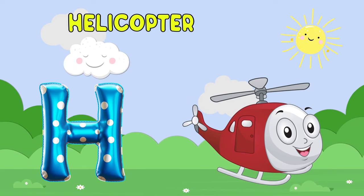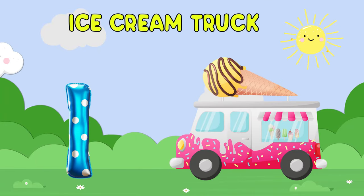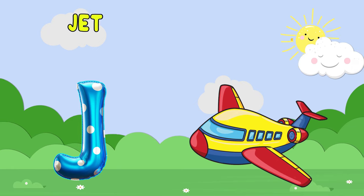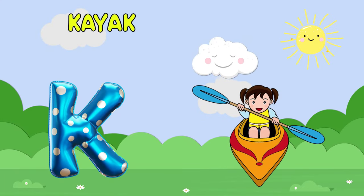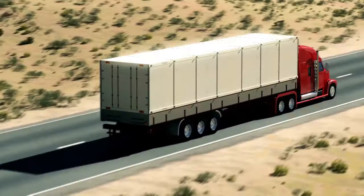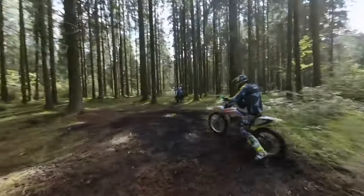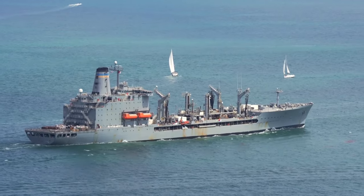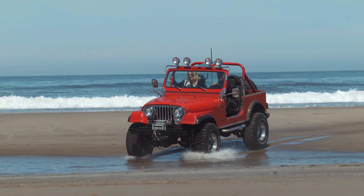H is for helicopter that fly in the sky so high. I is for ice cream truck, kids love to hear its sound. J is for jet, it goes fast like the wind. K is for kayak, it can run using pedals. L is for logging truck, and it has a flat bed. M is for motorcycle, it is two-wheel vehicle. N is for naval ship, strong enough for Navy. O is for off-road vehicle, it's not for kid to ride.